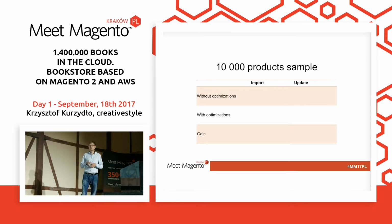So we ran a benchmark of pure Magento with 10,000 products to see how fast it would import those products. And we received a result of 2 minutes and 40 seconds. It's not that bad, but keeping in mind we have to import almost 1.5 million products, and that the import will get slower and slower with time when the database gets full, we thought maybe we can do some optimizations.